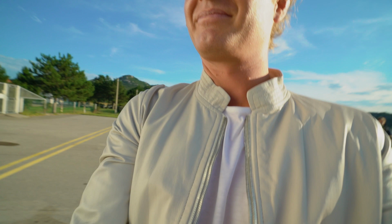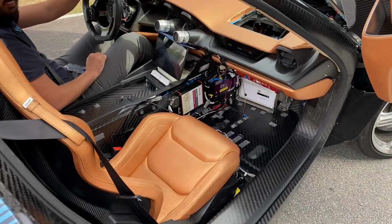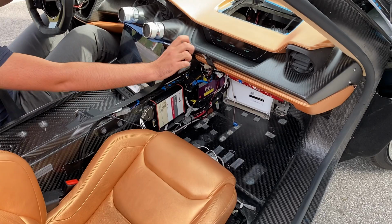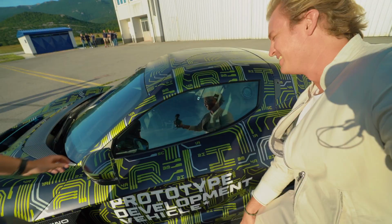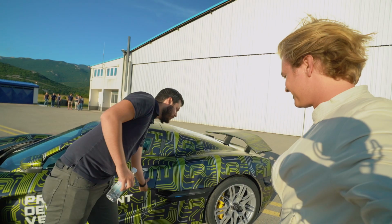Wow, the interior is looking much better in this one already. Yes, better than the other one. Mate, is that the way it's gonna be eventually? Yeah, with duct tape and everything. With duct tape. That comes for free. That's a year of difference in development and hundreds of thousands of man hours of engineering and development.